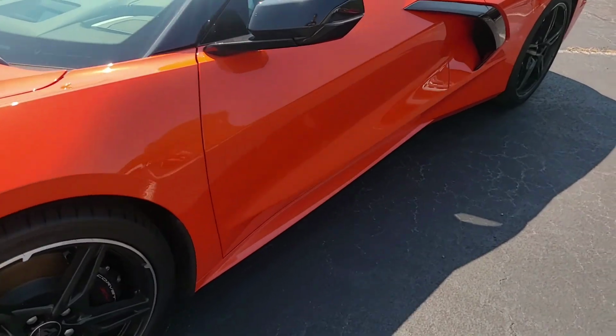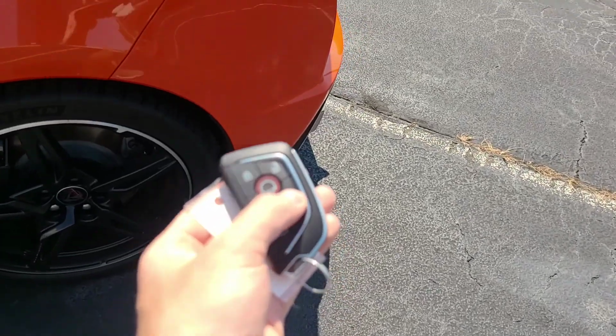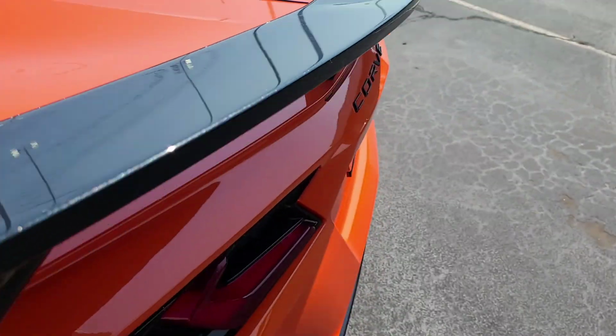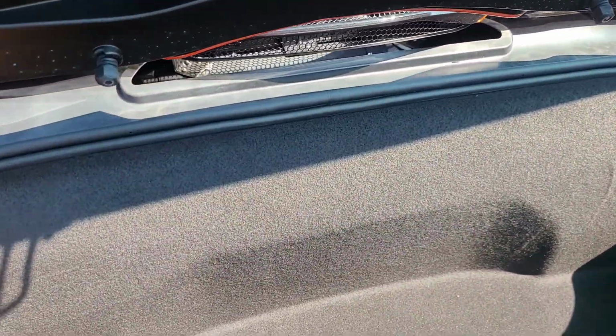Let's go into the trunk now. Pulling out our key fob, you can see this is our key fob. We'll hit lock, and then we'll hit twice for the trunk. You can see our trunk pops a little bit. I will say the spoiler's getting a little in the way just for the trunk purposes. But this is your trunk in the C8 Corvette.